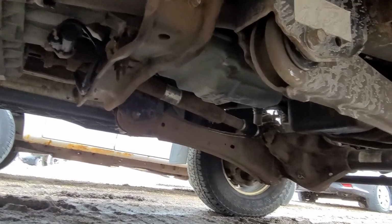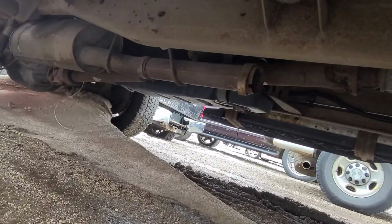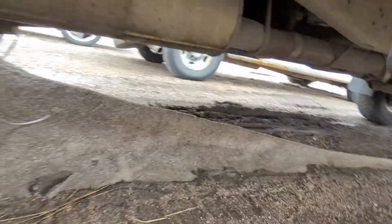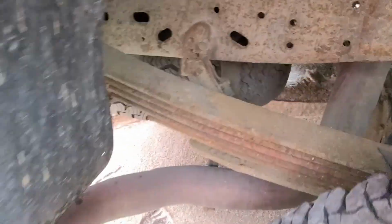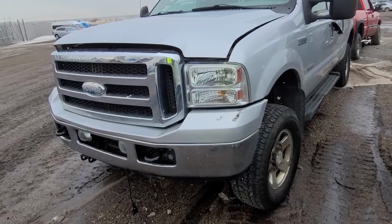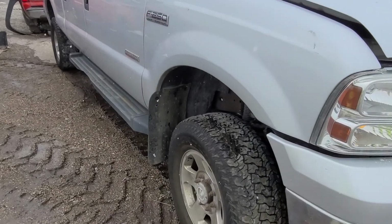It's missing the exhaust pipe here. They cut the converter off of it and they stole it. Factory exhaust, that's going to be super loud when it does start up. Yuck. Factory shocks too. All stock vehicle. It's almost bone stock. Don't need everything done to it.